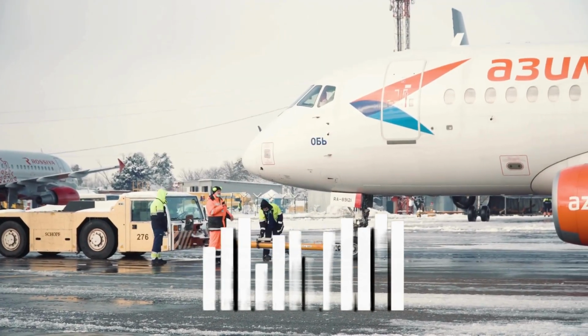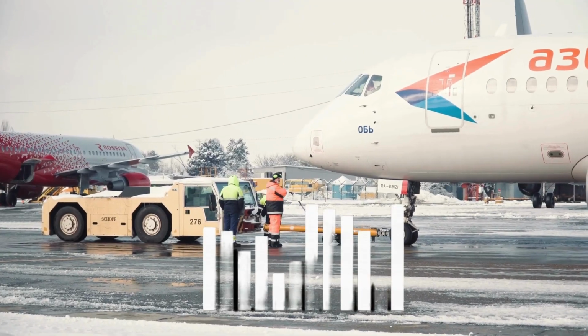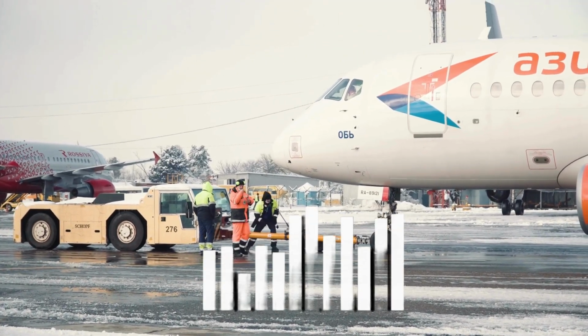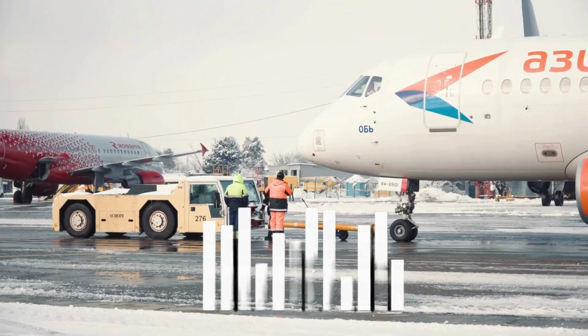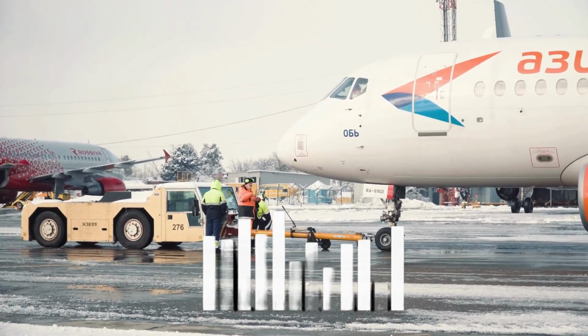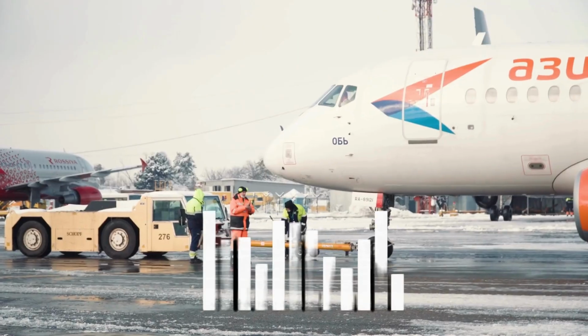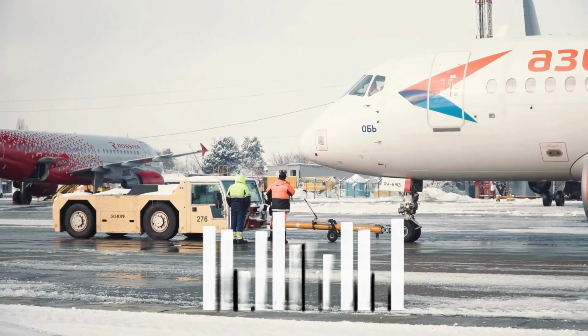Exactly. And the final step, step 6, is crucial for safety. The pilot confirms the aircraft brakes are set on again. Only then, once that confirmation is received, does the tug disconnect and move safely away. The aircraft is then ready to start its engines and taxi. Wow. It really is a precise choreography. 6 steps, perfectly executed every time, hopefully.